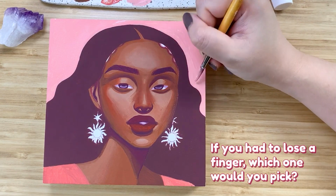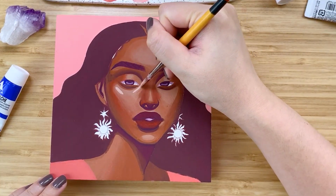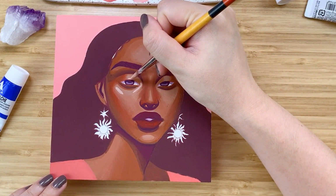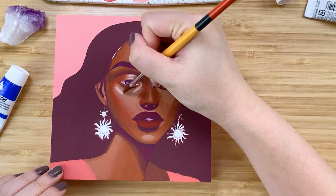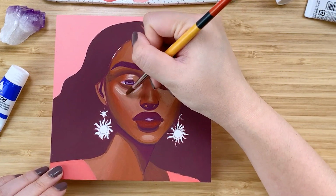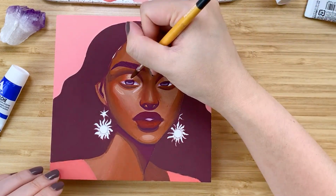If you had to lose a finger, which one would you pick? My right hand is my dominant hand, as you can probably tell from this video. So I would have to lose my left pinky finger. I barely use my pinky fingers for anything, so it probably wouldn't make a huge difference.